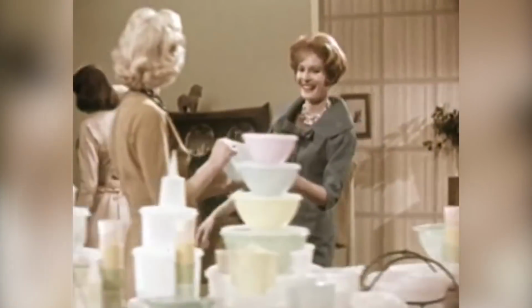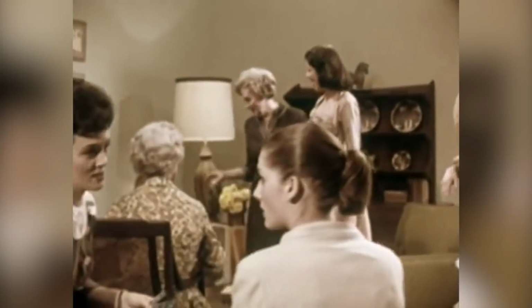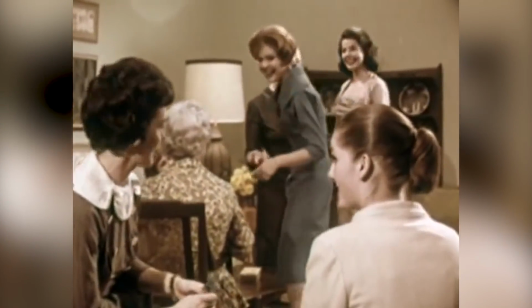It's a Tupperware party, and it's really fun. The girls get together and meet their old friends and make some new ones.